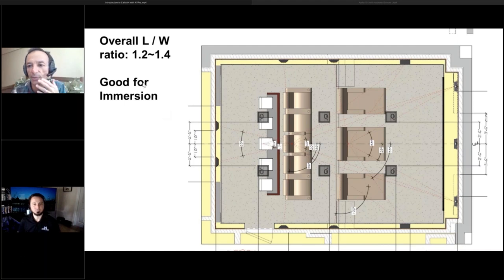And here's an example of a room we're just working with right now. I think I just finished calibrating this about 3 weeks ago. It's a room in which the length to width ratio is 1.38, and it works really well. The position of the seats over here, there's actually two main rows.